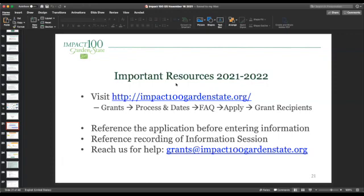We also encourage you to reference the application before you begin entering information. You'll see that we've moved to data-filled form entry for the program narrative this year. But before you do so, there is a place where you can print the application, and we suggest that you prepare. I know a lot of you are already wizards in all of this, grant writers and staff, to prepare that in a Word document, which would allow you to check your word count and make sure ideally that you can just easily copy and paste into our platform when you are ready to submit.